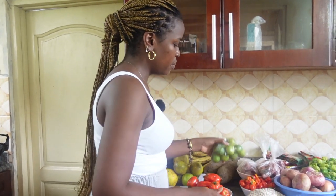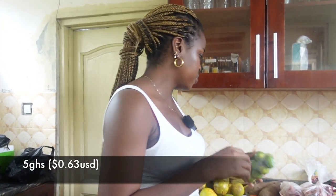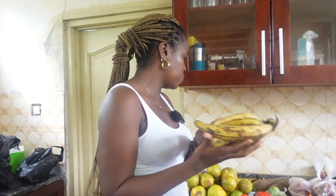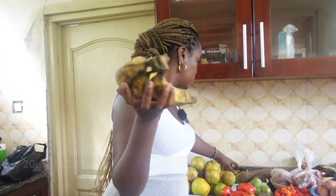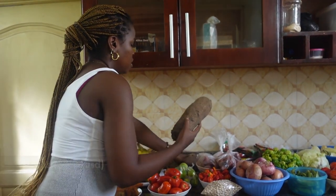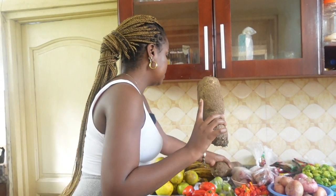Okay, and then we bought some limes. All these limes, I don't know how many are in there, but 5 cedis. So it's a good amount. We got some plantains, 4 for 10 cedis. Plantains are not in season at the moment, so they're a bit more expensive, but this in the other market would be 20 cedis. So we bought 2 of them, 20 cedis. We also bought some yams, 1 for 5 cedis. We bought 2, so 10 cedis.